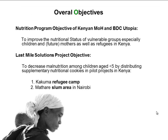Overall objectives of our project are to improve the nutritional status of vulnerable groups, especially children and future mothers, as well as refugees in Kenya. This goal is also a goal of the Kenyan Ministry of Health, and BDC Utopia is a fictional European country playing a role in this project.